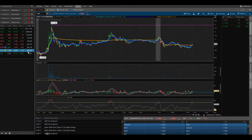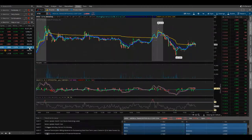$500,000 in volume. It's not that great. Again, I didn't follow through with this one this morning because in the pre-market it didn't have much volume. So I only focus on high volume stocks because I am a momentum trader, and volume is what moves the momentum.